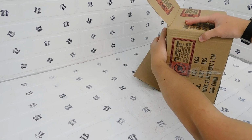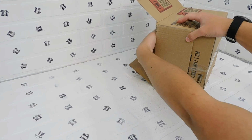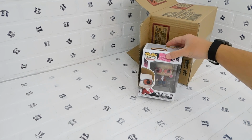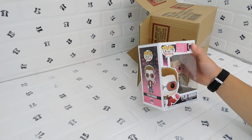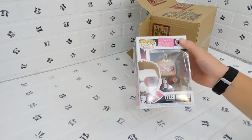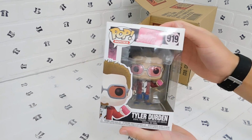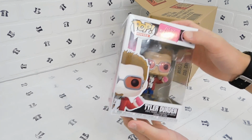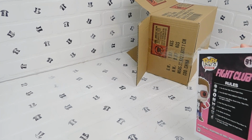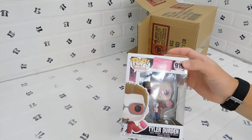Open the box. Now let's see what we got first. Okay, here we go, here's our first one. Now, in this mystery box, there's supposed to be 2 limited edition or better pops than other boxes. And looks like here we got a common, nothing too special from Fight Club.